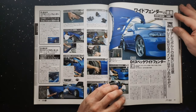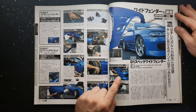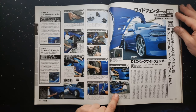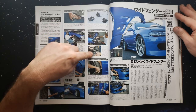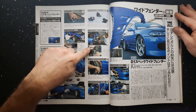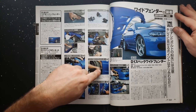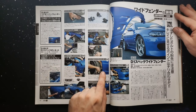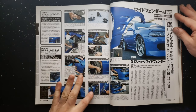Fender. Taking a fender off and putting a fender on. First thing you need to do is take the bumper off. That's a pain in the ass in an Altezza, let me tell you that. Make sure you don't lose any of the bolts and screws. Take the headlights out. You're going to have to undo the plugs for that. So they're using a pick like I do. You're going to need a very small screwdriver to help you undo the front bumper and the fender. Down here, be careful because there's often hidden bolts in between, like the door jambs.